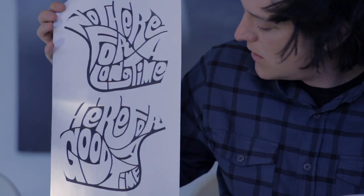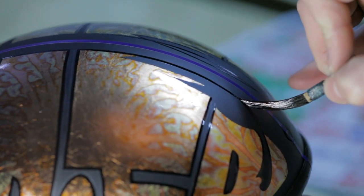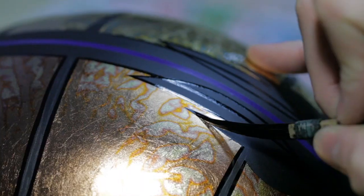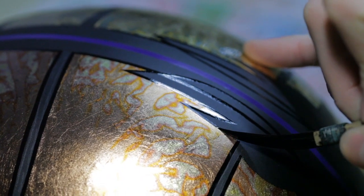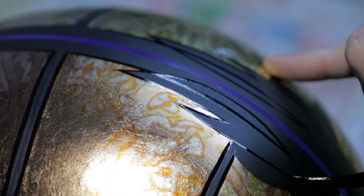We gold leafed it, Seymour pinstriped it. I'm not here for a long time, I'm here for a good time. So we sort of split that up, did half the coat on one side and half on the other. It's round, so keeping line weight consistent and smooth and straight, it's tough, always tough.